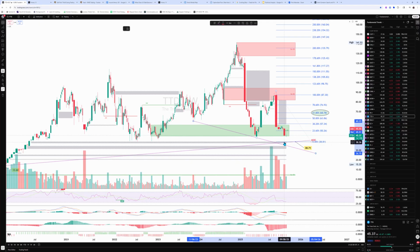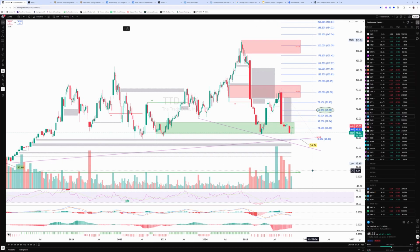We get down to this shelf. It will bounce. It'll bounce enough probably to go back to the middle of this band at 49 bucks. So if it gets down to 38 bucks, we're looking at least 10 bucks to the upside. I like that risk reward.